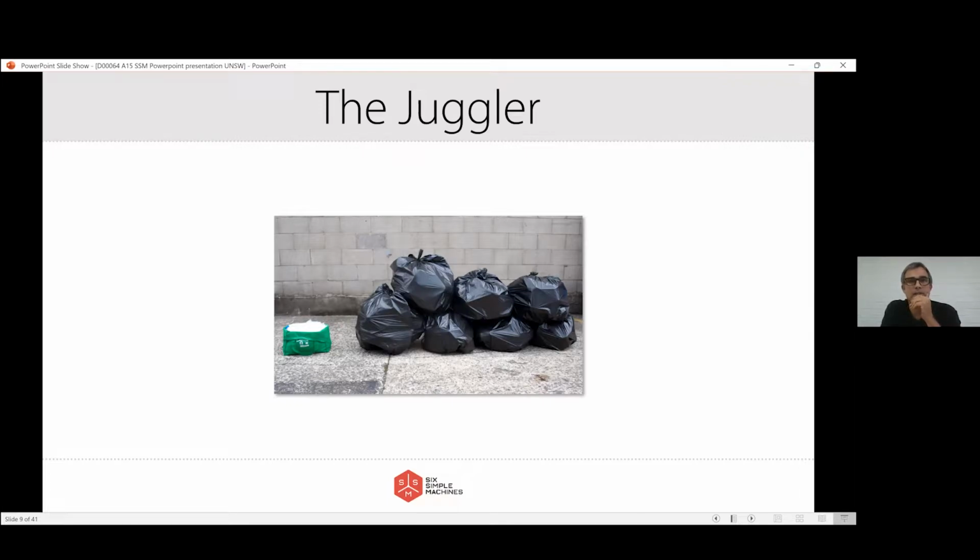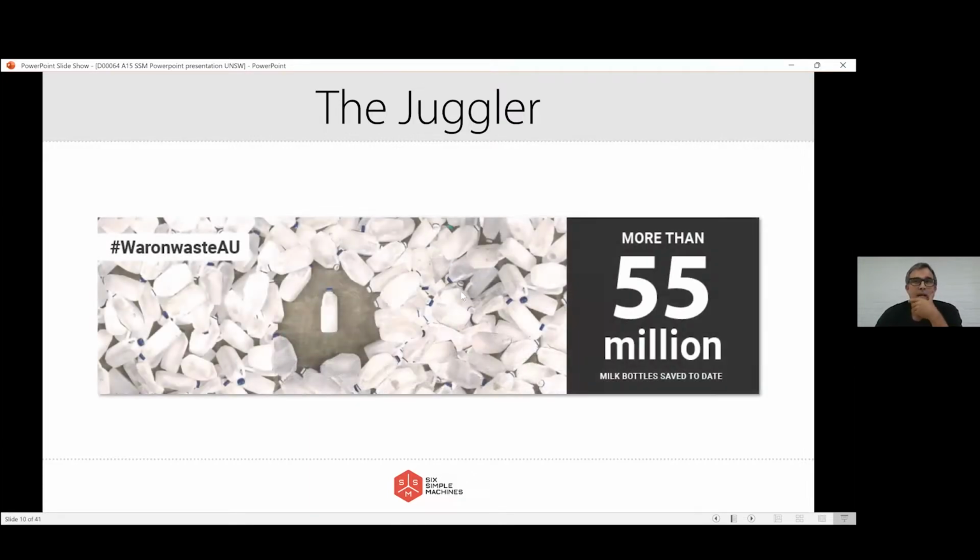Every week they're producing about that amount of waste. We've calculated over the time that the Juggler has been around that we've saved more than about 55 million 2 litre bottles worth of plastic.